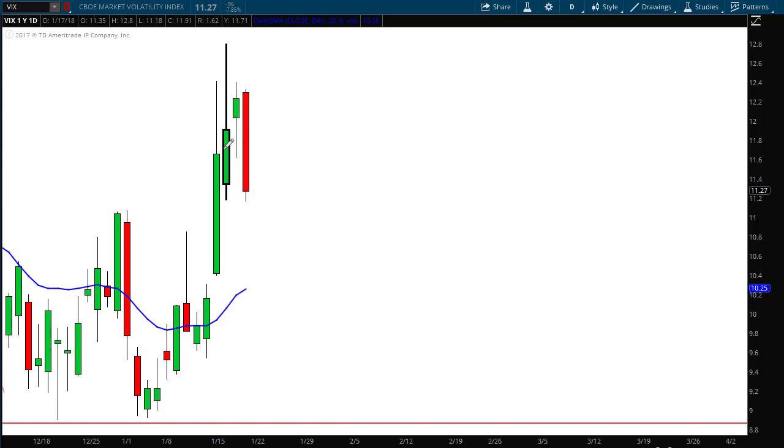And again, if the VIX is expected to go lower, we're expected to go higher in the S&P. So I think the VIX is going to pull back to fill this gap right there. That's going to be my price target for the VIX. The gaps on the chart for the VIX fill 100% of the time.